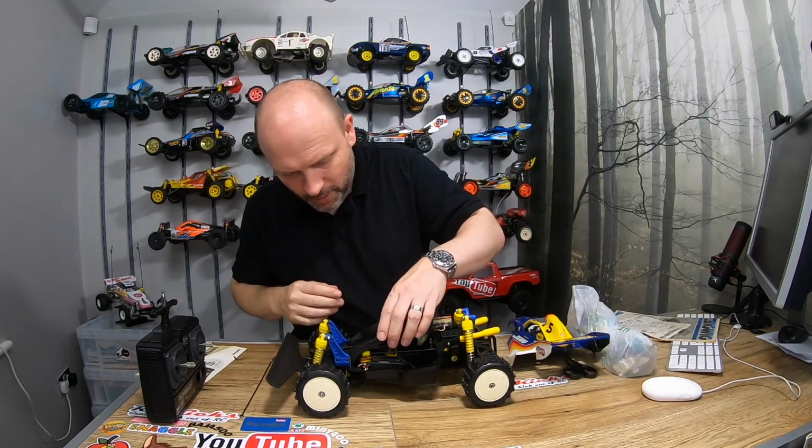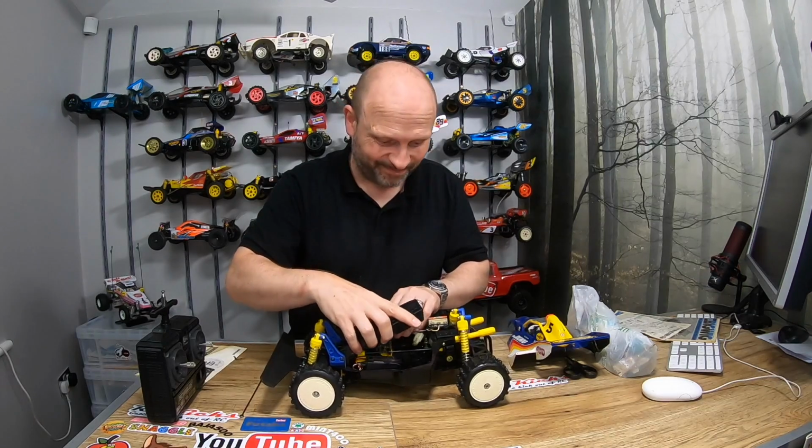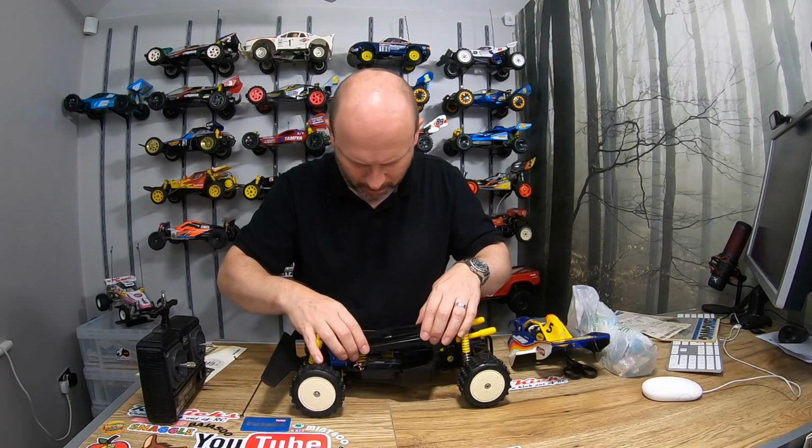So yeah, don't know a lot about this car. It was a bit of an impulse buy, mainly because I wanted the motor, which is a shame, isn't it?